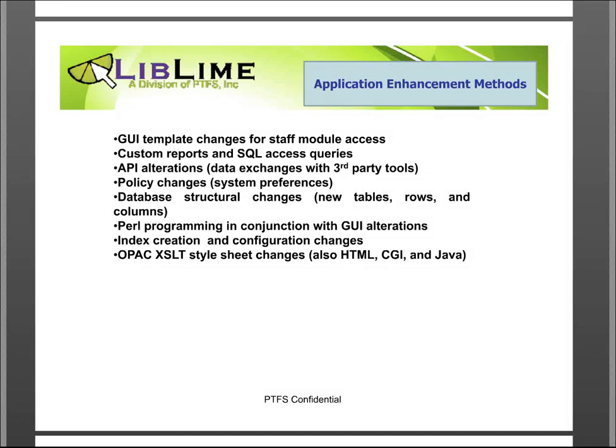In other instances, there are enhancements that are done at a functional level. One example might be several years ago, some academic libraries in the United States realized that they needed to have what we call course reserves. That's the ability for faculty members in an academic setting to bring materials into the library to be used to support the course they're teaching.